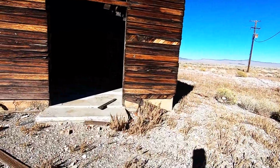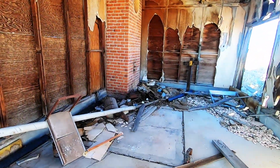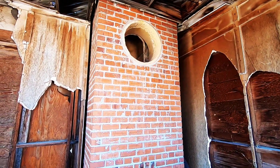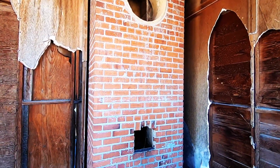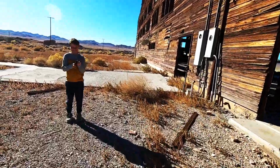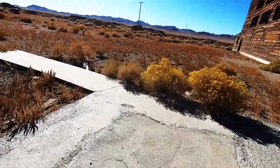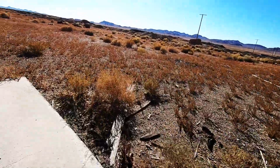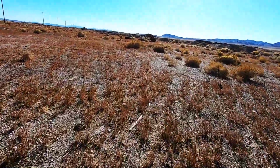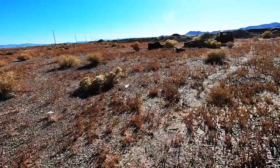There's the boiler room. You're a goof. Go check out this old truck. Oh, Studebaker.